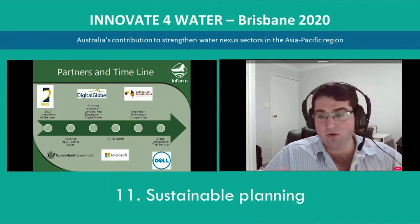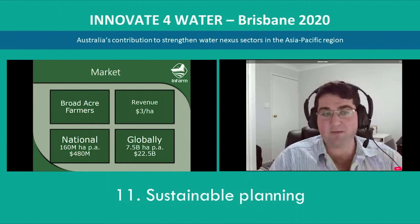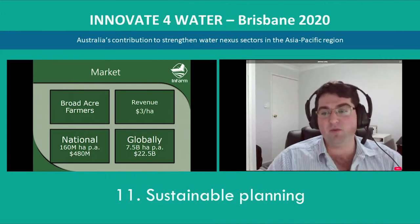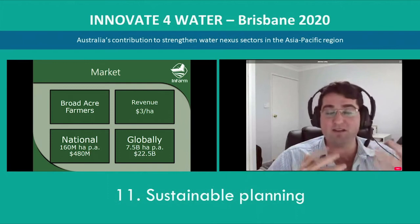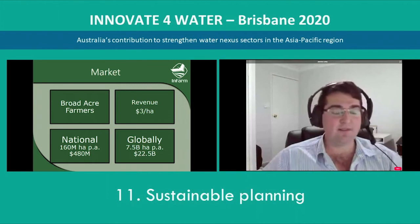Now, in terms of the market, who are we looking to service using our artificial intelligence? And it's broadacre farmers. So this means cotton, wheat, canola, corn, those types of farmers. We charge them a $3 a hectare fee for the capture and the processing of the imagery. And from a global market point of view, we're looking at around about 160 million hectares that need this analysis per year, and globally it's 7.5 billion hectares. So it's a huge market, and we're just talking about the fallow weed, not about the other things that our artificial intelligence platform can be used for.